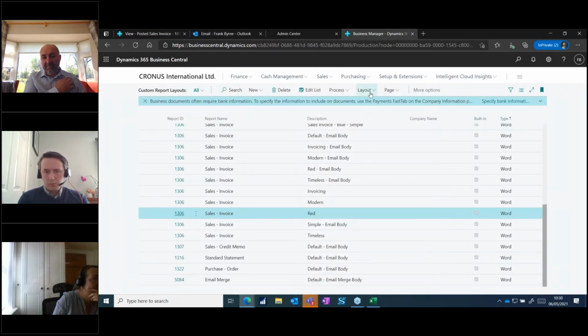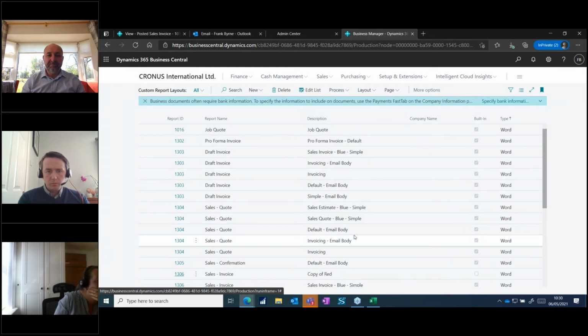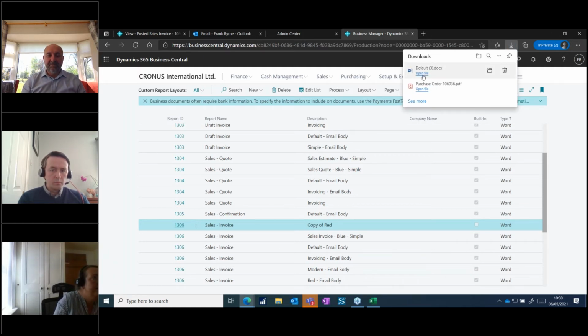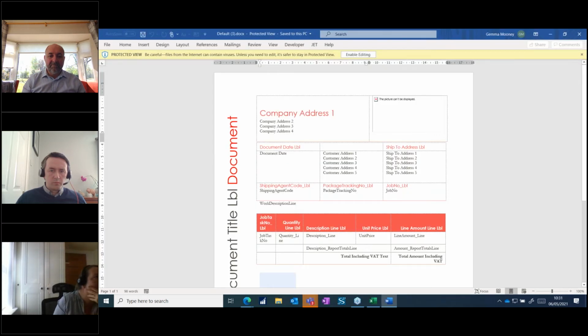So what I'm going to do is create a copy of this particular layout. I'm going to copy it, and that creates a copy for me. And now I'm going to export it. So it's going to open up the template in Word. So we can have a look at that in Word. And when we look at it in Word, then we can add or remove information. We can either add fields, other fields that we want to display on our sales invoice, or we can just hard code text. I can type text directly into the document, and then I can import it back to Business Central.